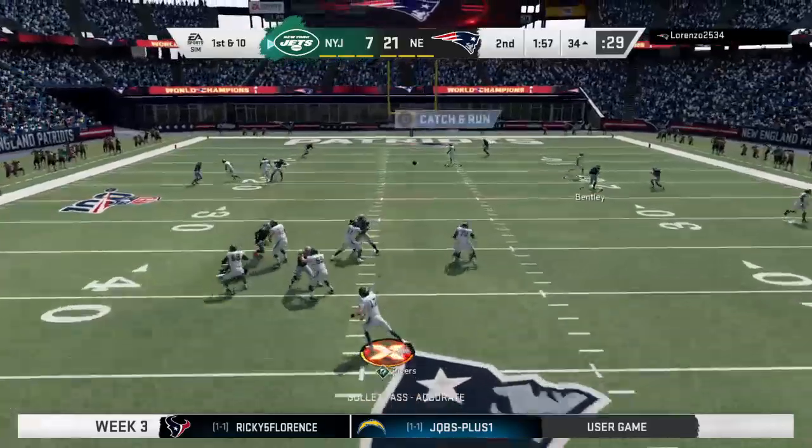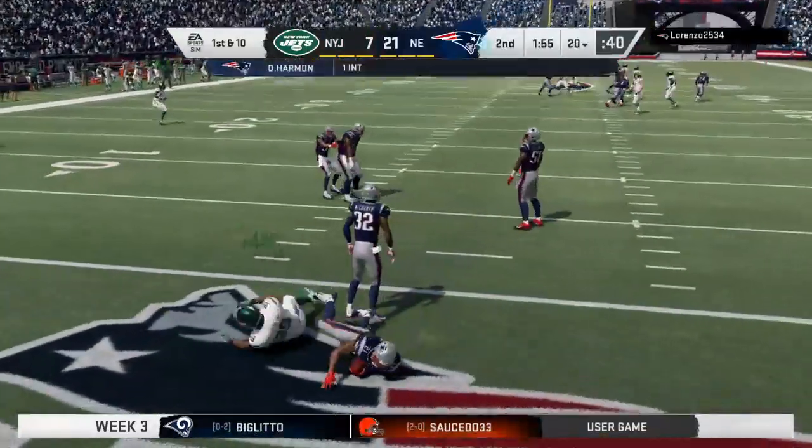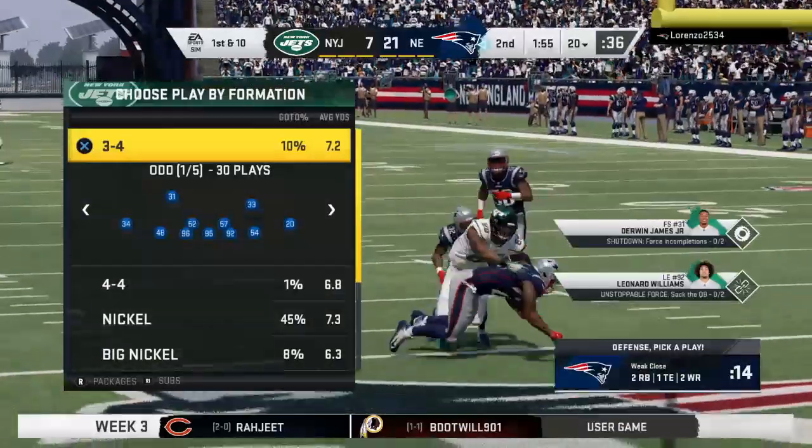Rivers now to throw on first down. He'll take a shot for the... And it's intercepted at the goal line. Picked off by Deron Harmon. And a big turnover there as his guys will get the football back.